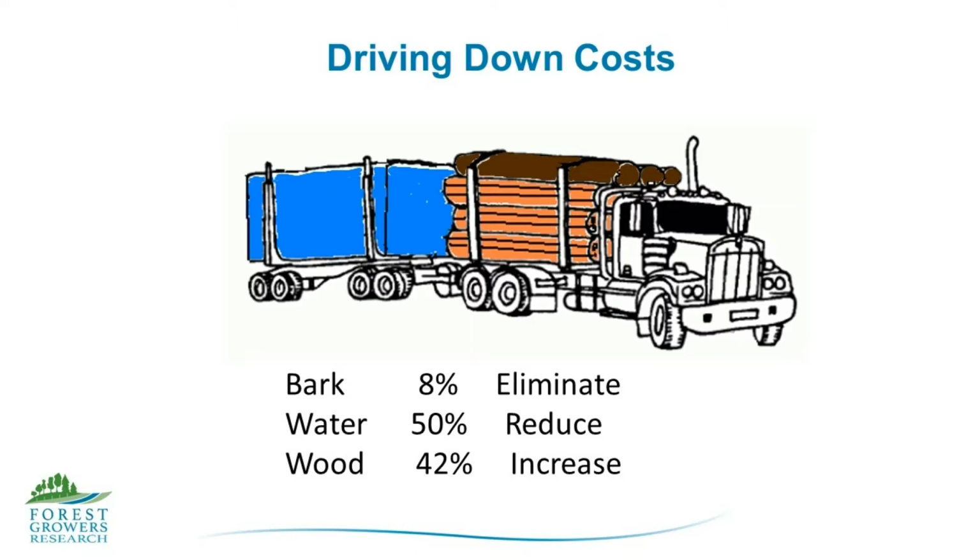For example, if a load of logs fully clothed in bark is transported to a customer, about 8% of the weight is bark, about 50% is water, and about 42% is solid wood. If we eliminate the bark, we can also reduce the amount of water in the logs through in-forest drying and increase the amount of solid wood trucked to the customer.